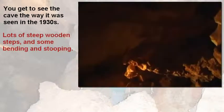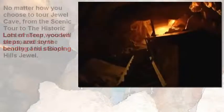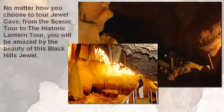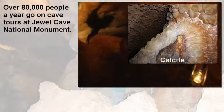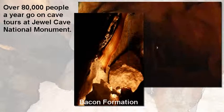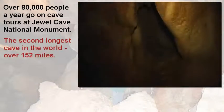No matter how you choose to tour Jewel Cave, whether it be the scenic tour or the historic lantern tour, you'll be amazed by the beauty of this Black Hills jewel. You'll be one of 80,000 people who visit Jewel Cave annually. From the spectacular calcite deposits to the Bacon formations, Jewel Cave, at over 152 miles, is the second longest cave in the world.